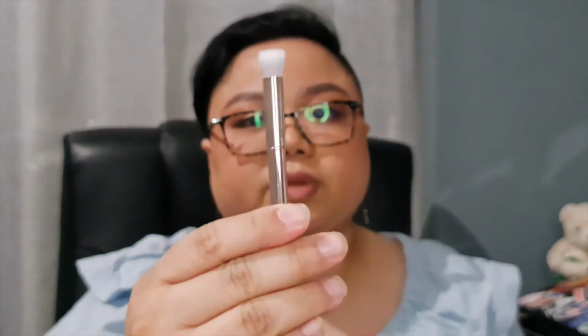But this domed, I think, flat shading brush, P25 brush for I think eyeshadow, was only 66 pesos. 66 for a brush. Of course, I had to get it. And then these two were both 166 each. This one is actually really great for contouring, like your jaw. As if I don't already have a massive jaw, I'll still use it there. Or for contouring at the sides of your face, your cheeks.